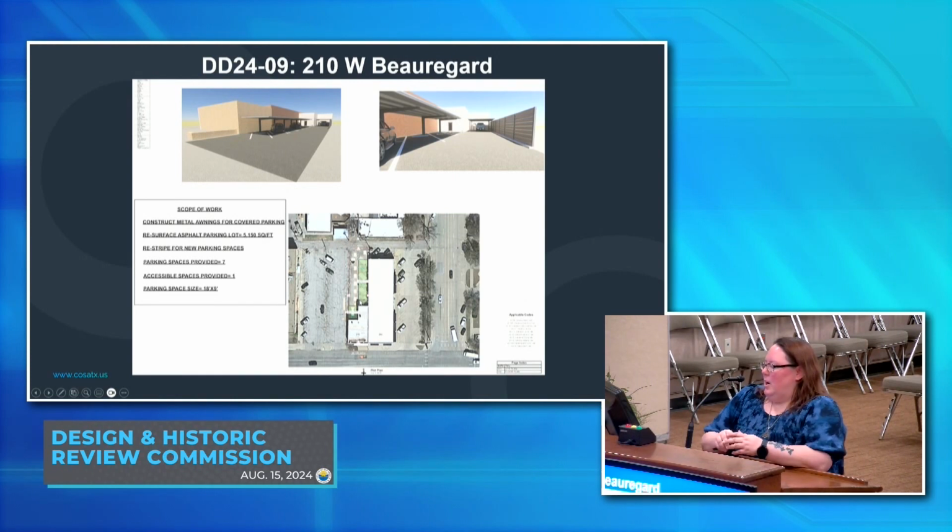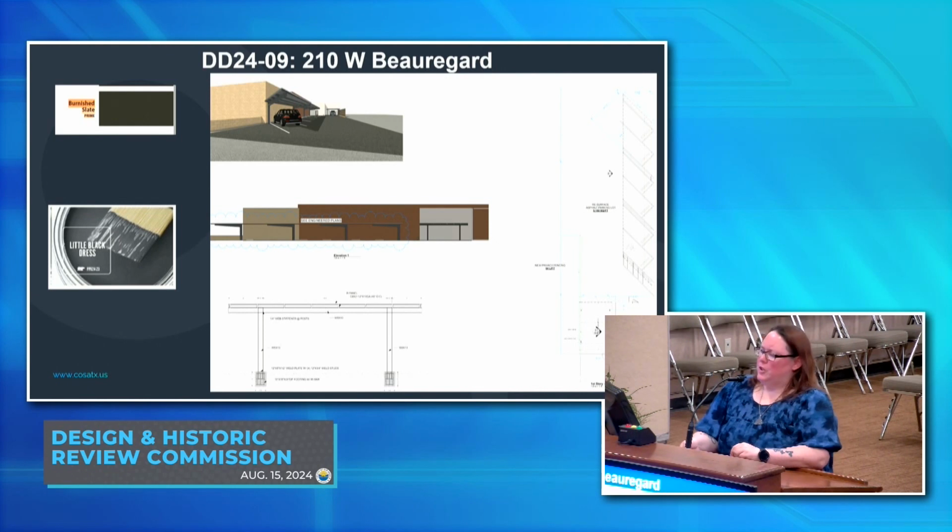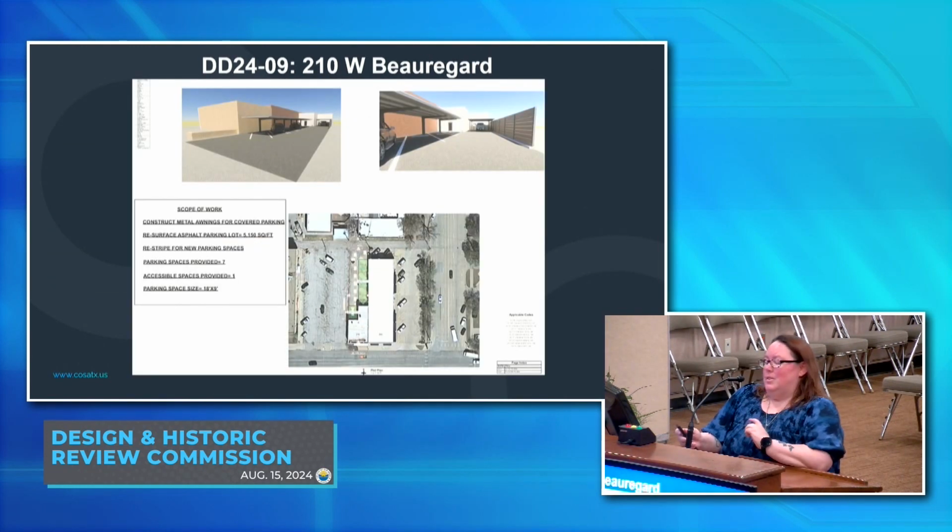And they are using metal that they will be painting the little black dress, and then burnished slate. Well, in the picture, I want to say it's like a grayish black for the top portion. It is our panel. The applicant is here with some samples.